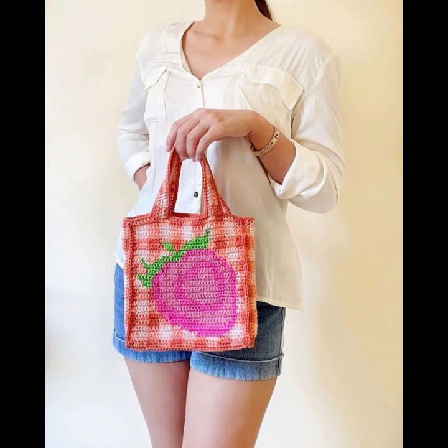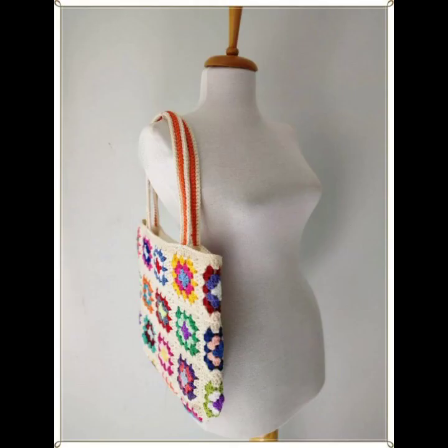Design a lightweight mesh style bag for carrying different groceries each. It's both functional and eco friendly.